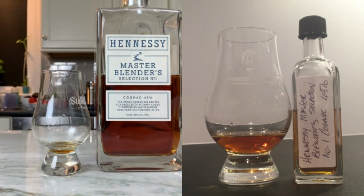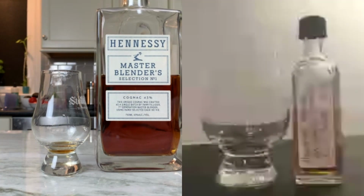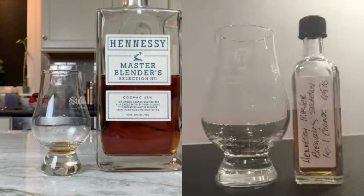Again, I don't know enough about cognac, but it's solid. It makes me want to know more. You go A-. I don't find any faults in this. This is very, very drinkable. Yeah, I would say that's an A-. Probably 88, 89.